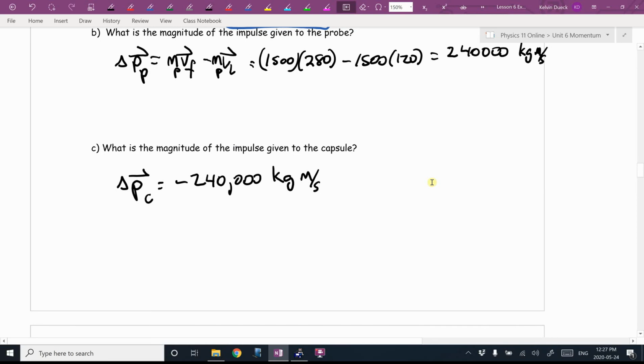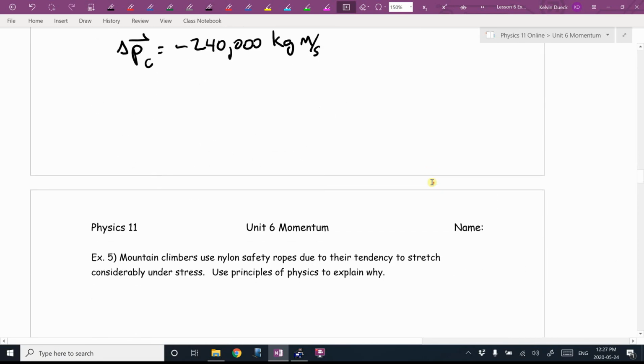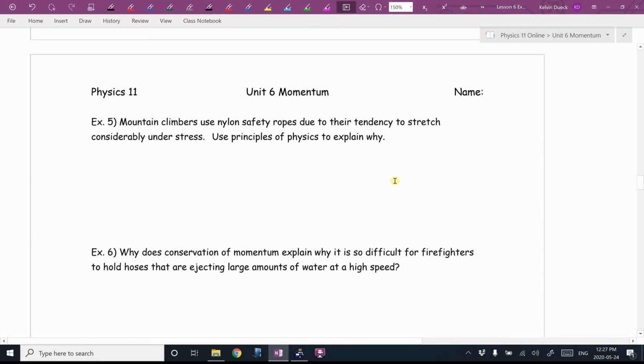So explosions. Mountain climbers use nylon safety ropes due to their tendency to stretch considerably under stress. Using principles of physics, explain why. Well, stretching would increase time.